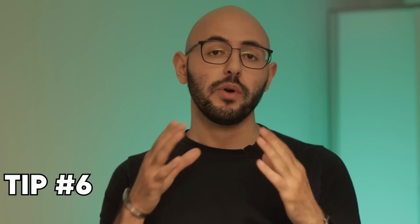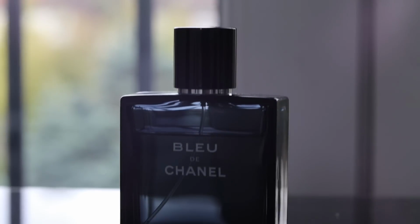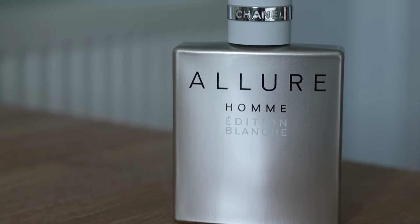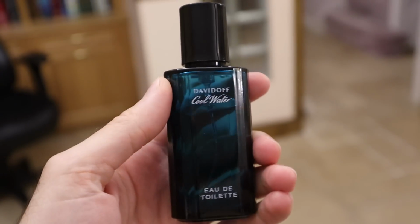Tip number 6, read and research the famous middle-of-the-range and high-end designer fragrances. These are fragrances like your Bleu de Chanel's, your Allure Edition Blanche, your Dior Fahrenheit Le Parfums. In my opinion, when you're sticking in designer land, when you're initially collecting, I think these are the better fragrances to go for compared to the cheaper stuff. Things like Prada L'Homme Intense smells like a niche fragrance at designer price tag. Honestly, these are the best quality fragrances for the buck. I think these are the best value, and I think with designers, these are the price ranges for fragrances that you're actually going to use long-term into the future. I'd rather save up my money and go for a Chanel than get a Davidoff fragrance any day.